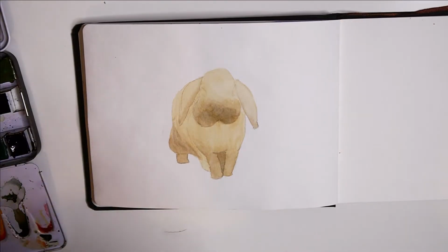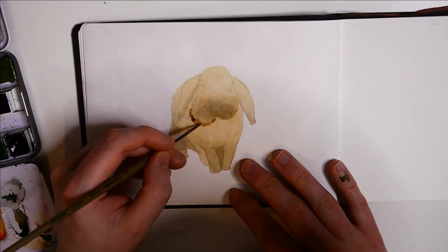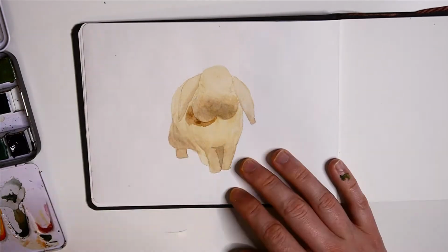I believe from what Cyane said, this is actually a Sennelier sketchbook. I'm not sure where you can get it from, I've not really seen it on Jackson's here in the UK, but I will try and find out where it's from and try and leave a link down below if anybody was interested in getting themselves their own copy.